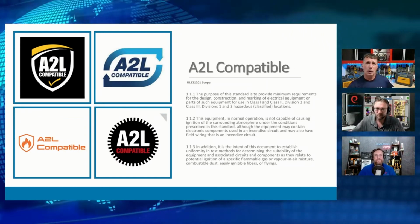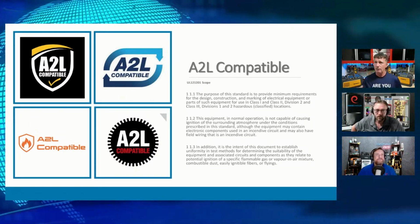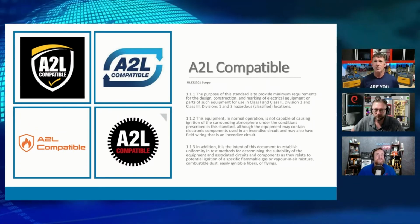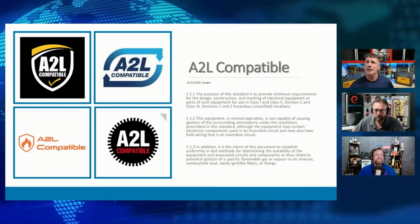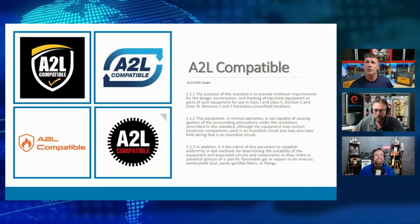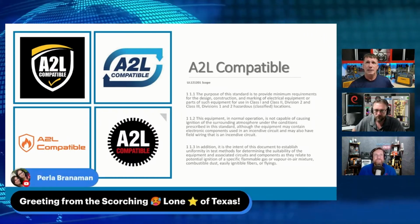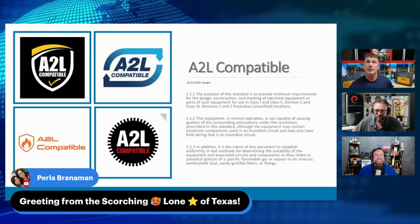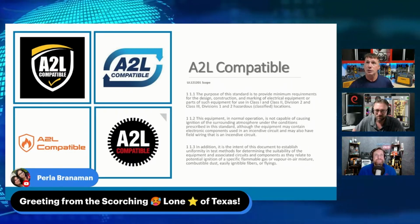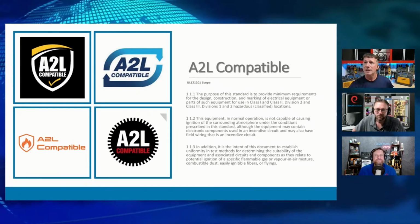So we have UL 121-201. If you see that UL stamp on there and you find out that your piece of equipment has been tested to UL 121-201, that's what we're talking about: they are testing internally. They're creating a piece of equipment that is going to be used in that Class 1, Class 2, Division 2, and Class 3, Division 1 and Division 2 environment. So what does that really look like?